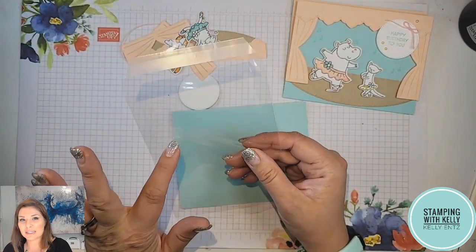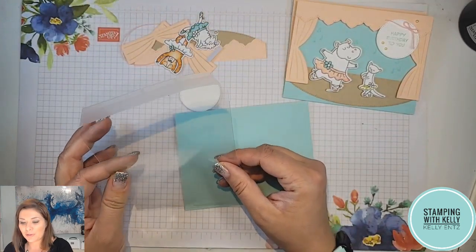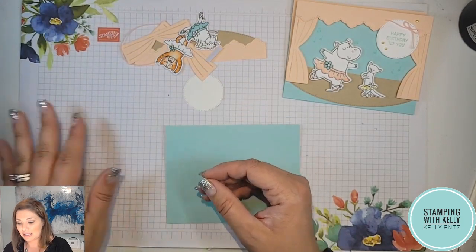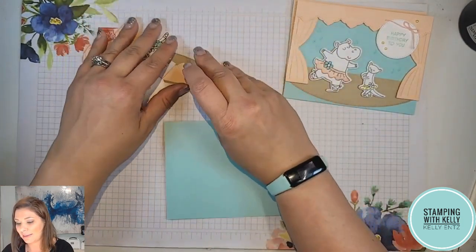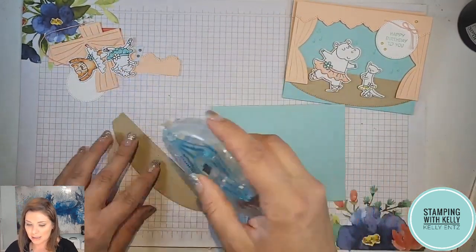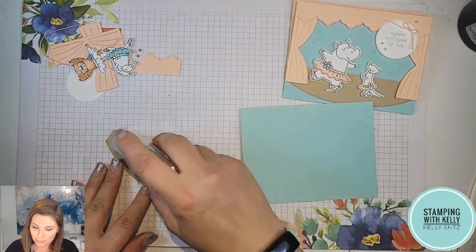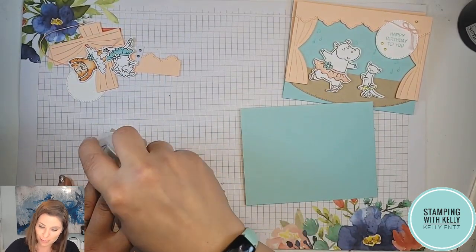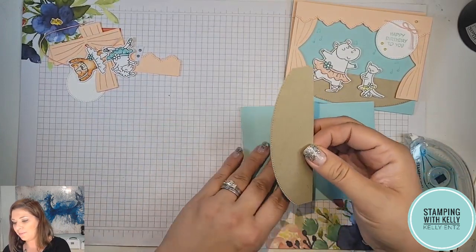Don't throw out these clear envelopes. These are perfectly mailable, and they're also great to store your cards in so that it doesn't get damaged when you're in your little box and sorting through everything, rifling around trying to find the perfect card for the person that you're trying to get a card for.